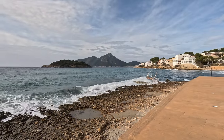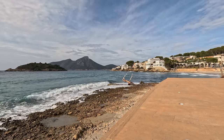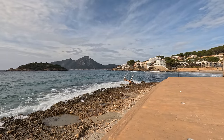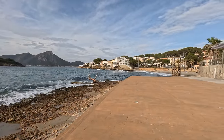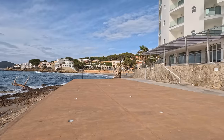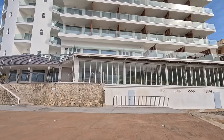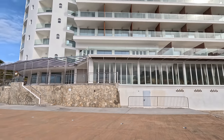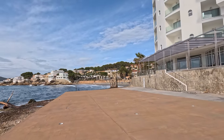From? I don't know, good question. It's not moving with the waves, so it was a bigger storm than this that brought it up there. So at normal times of the year this would have lots of sun umbrellas, and the hotel guests, sun umbrellas are just inside there, would be able to use this with the sunbeds.